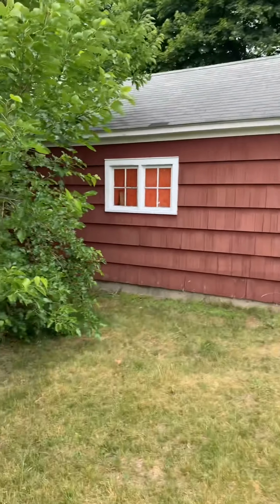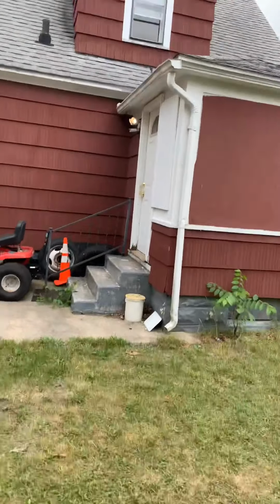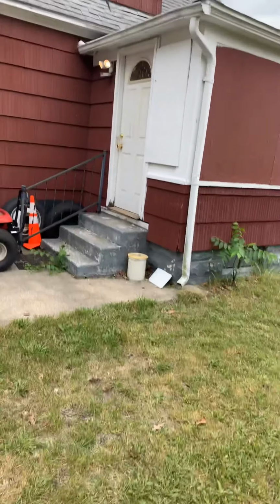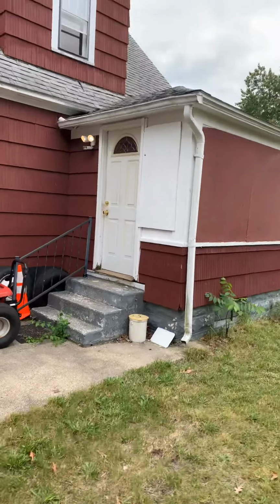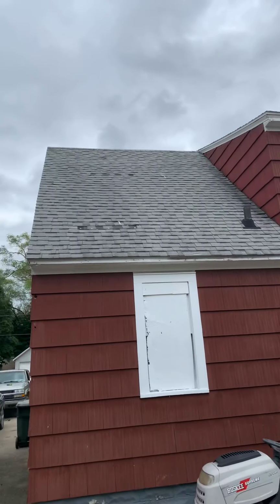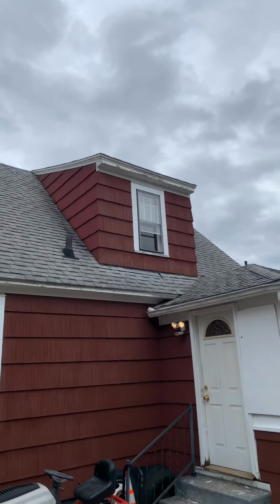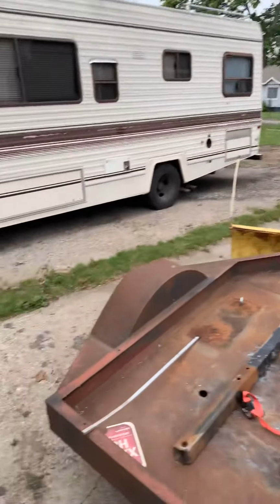Here's the garage in the back. And looking back here, need to replace a little bit of wood on the bottom of that door or use some wood filler. The roof looks relatively good. There's a couple spots that were patched, but it looks like a good roof. So a little bit of paint trim, a little bit of paint there.